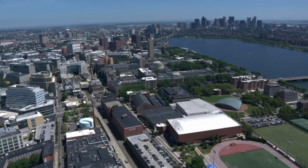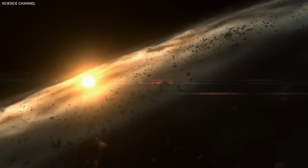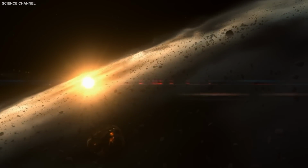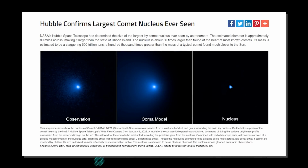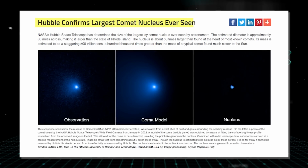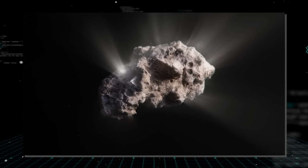Bernardinelli and Bernstein sent their comet evidence to the Minor Planet Center in Cambridge, Massachusetts, which serves as the world's official repository for the orbits of comets, asteroids, and other small bodies in the solar system. The center confirmed the object was a new discovery on June 19th. 5 days later, the comet was confirmed to be Bernardinelli-Bernstein in honor of the duo.